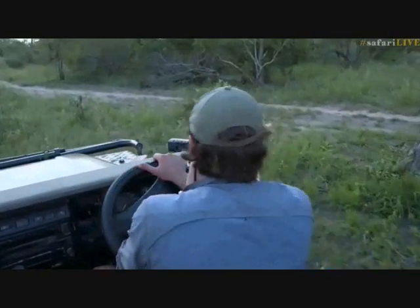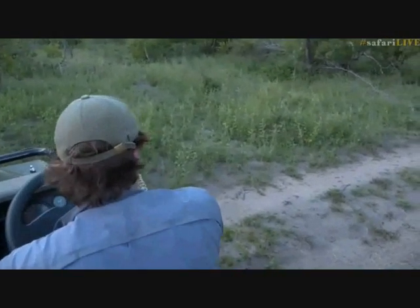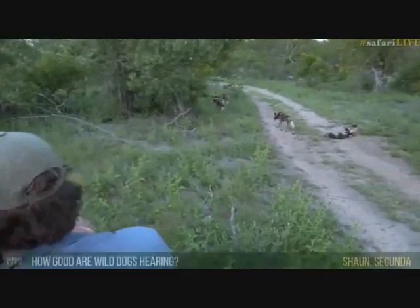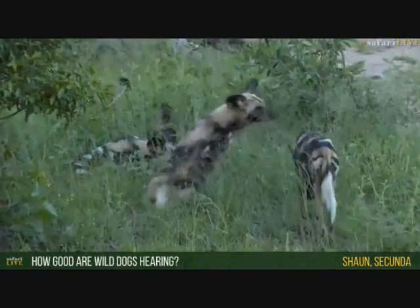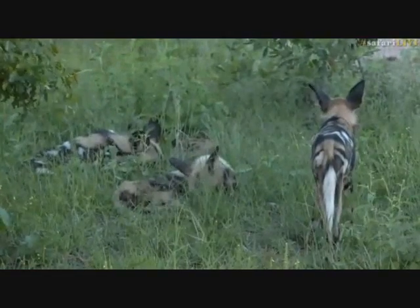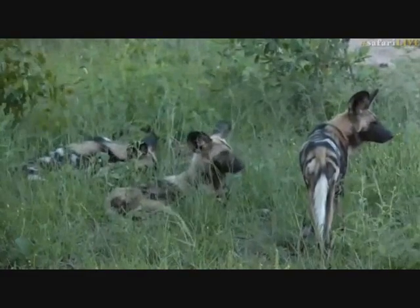Sean, they've gone flat again. Now, Sean from Secunda wants to know how good is their hearing. Well, Sean, it is excellent. And of course, that's why they've got those massive ears. And it is mostly for protection or relocating each other. So they don't really use it for hunting. And you'll notice if they use their eyes for hunting, when they spot something, they'll actually flatten their ears as they move towards them.